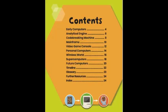Contents: Early Computers, Analytical Engine, Code-Breaking Machine, Mainframe, Video Game Console, Personal Computers, Wireless World, Supercomputers, Future Computers, Timeline, Glossary, Further Resources, and Index.